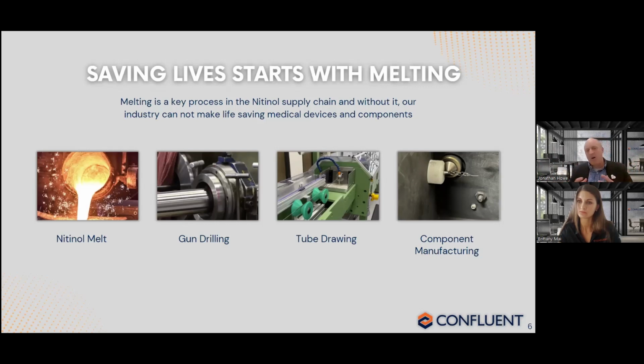And that's really part of what we did with our partnership with ATI, was work through and identify each of those steps. Where are the constraints? What can we do to mitigate those? And I'm going to get into that a little bit more as we go along. But I'm really happy to report that, after a lot of hard work and partnership with them over the last 18 months or so, we're seeing some really encouraging improvements in our ability to get melt supply to our downstream processes, such as gun drilling, et cetera.